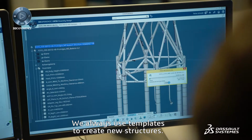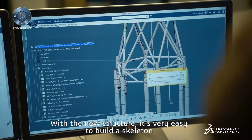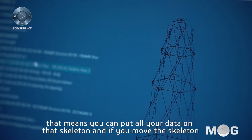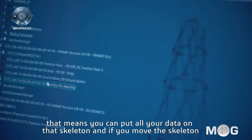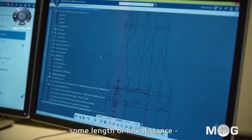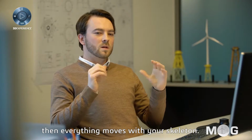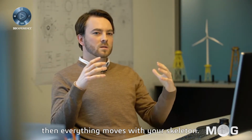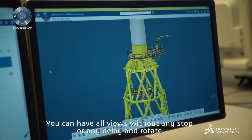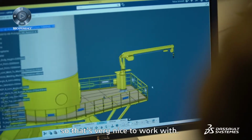So we always use templates to create new structures. With the new structure, it's very easy to build a skeleton. That means you can put all your data or your products on that skeleton, and if you move the skeleton some lengths or line distances or whatever, then everything moves with your skeleton. There you can have all views without any stop or any delay in rotate. So that's very nice to work with.